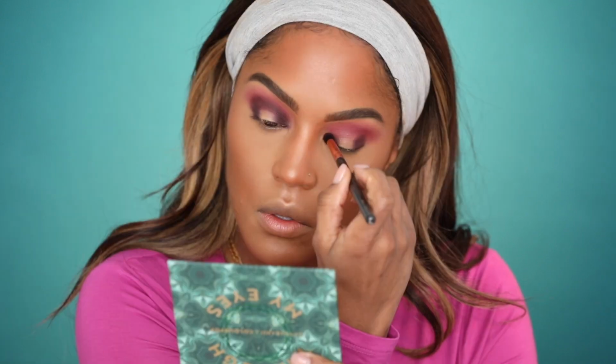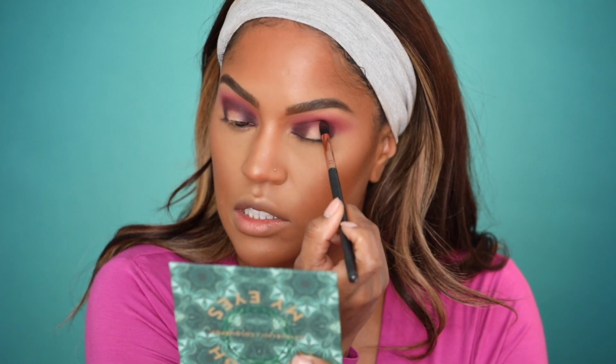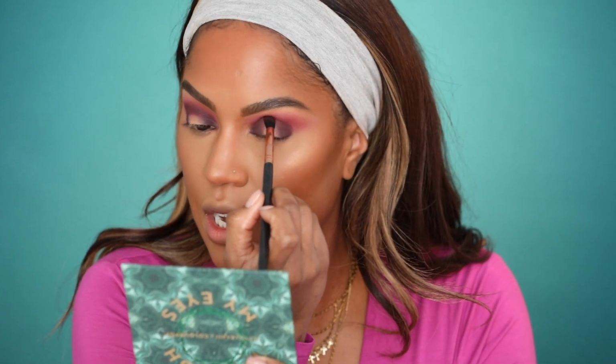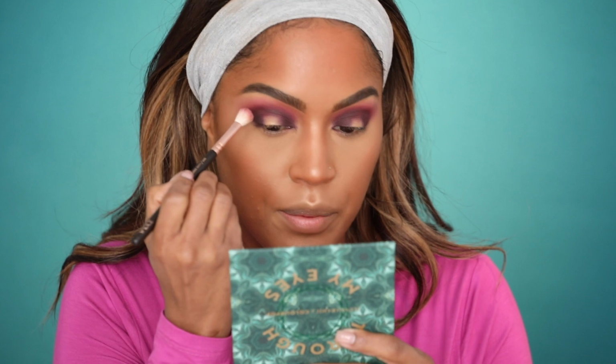Love this color. So right now I'm not really worried about making it blended. I'm trying to just place it. So this is just all about placement because I'm gonna go through and blend it after. So I'm just pressing the shadow exactly where I want it to be, like the darkest, and then we'll blend it out. Ooh, that's real cute. All right, now I'm gonna go through with that Divina, the same color I just pressed in the crease, and I'm gonna blend that out.